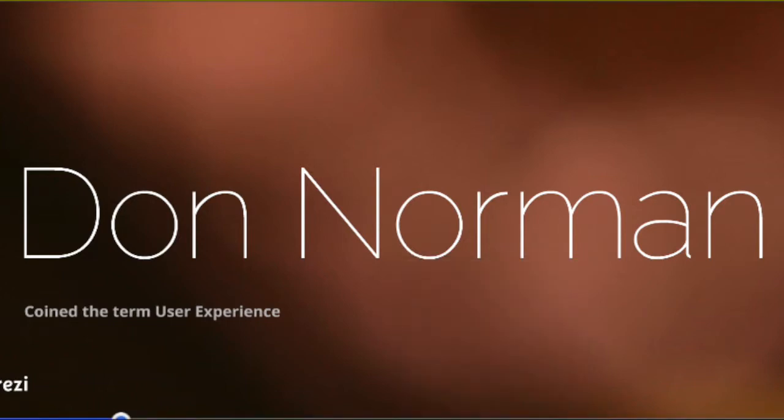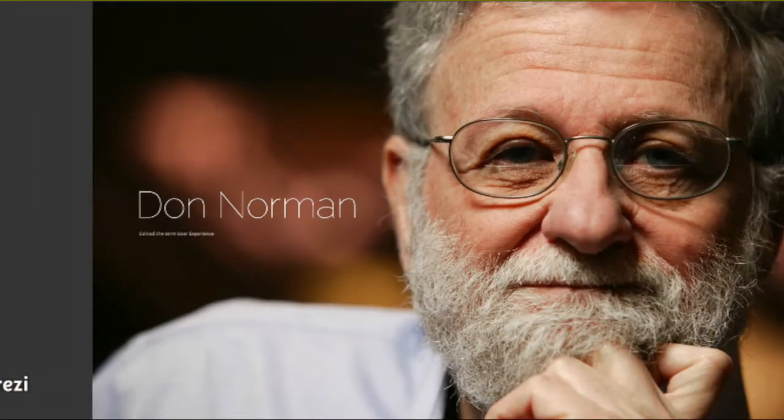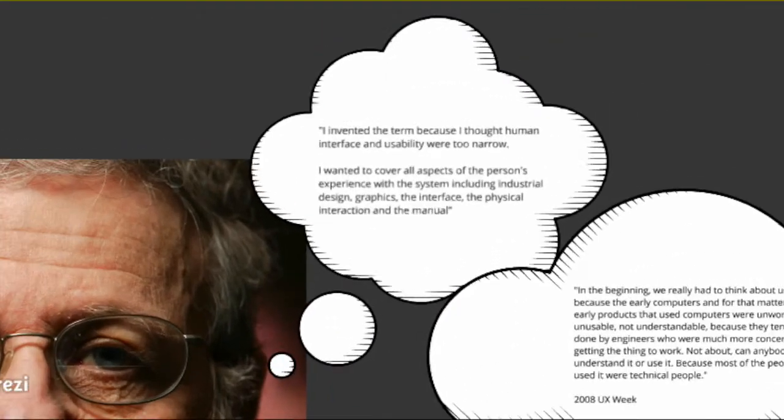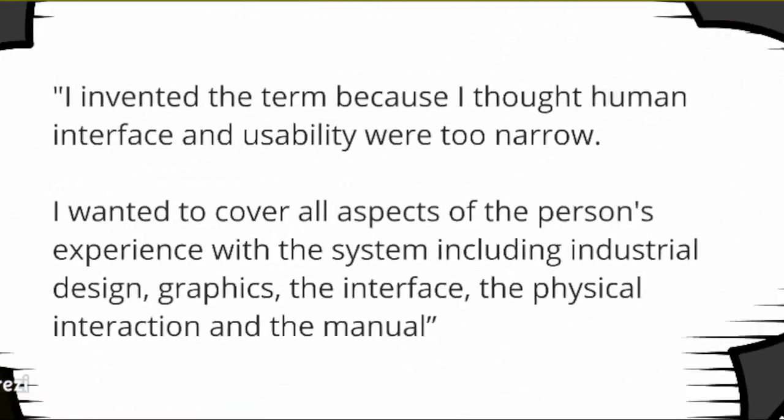So, quoting Don Norman, "I invented the term because I thought human interface and usability were too narrow. I wanted to cover all the aspects of the person's experience with the system, including industrial design, graphics, the interface, the physical interaction, and the manual."